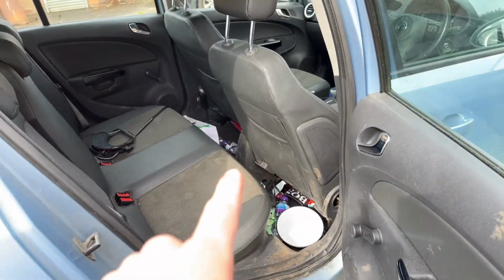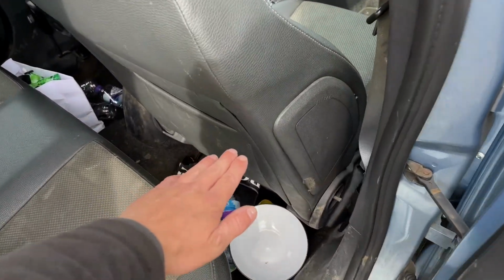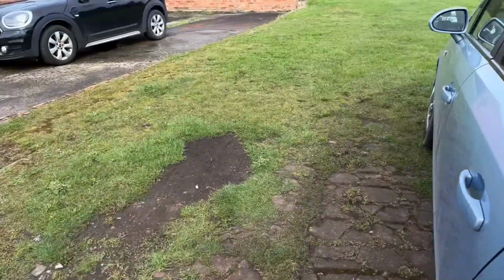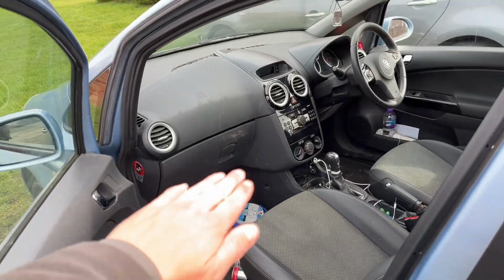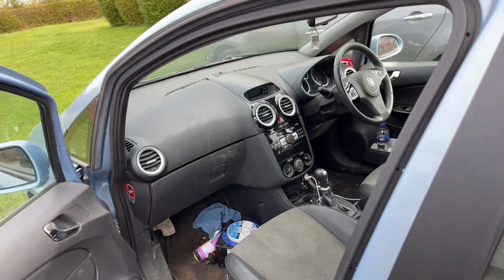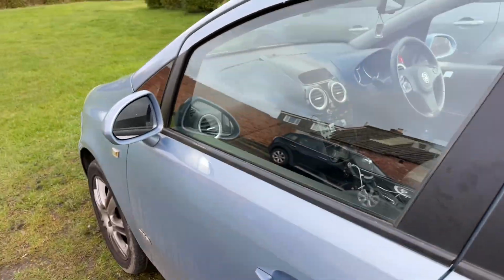It's actually good, as last time it was in, the rubbish was up to there on that side, and obviously me and Simon, who helps out on the channel occasionally, had to change the heater motor down in there, and that was full of stuff. So yeah, luckily today all the work's hopefully going to be on the outside.